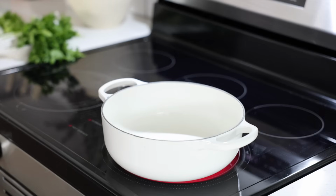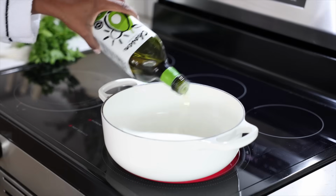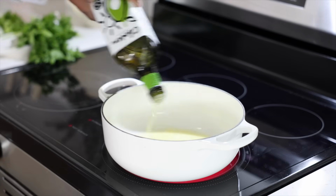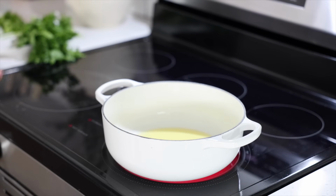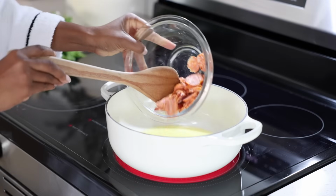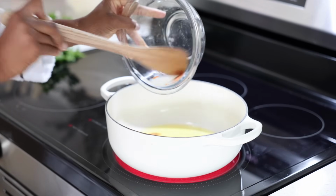So we're gonna add a little oil to the bottom of the pan. I'm using avocado oil. I know some people use canola oil, but I just prefer avocado. That's what I'm going to have heat up first. And then we're going to go in with our andouille sausage. And I don't really know why they do this, but I'm assuming it's because it gives flavor to the oil.